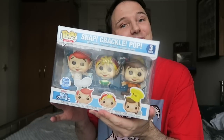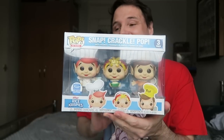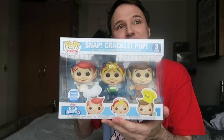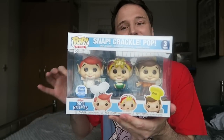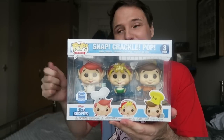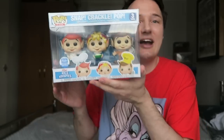Snap, Crackle and Pop from Kellogg's Rice Krispies, which was my favourite cereal growing up, and I had it way into adulthood. I think it was until I was like 30 something that I had it every day, with warmed milk and sugar on top. Judge away if you like, but I love Snap, Crackle and Pop, and I got this one from my mum and dad for Christmas.